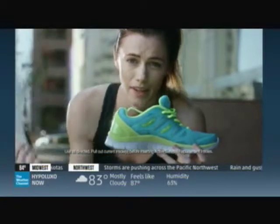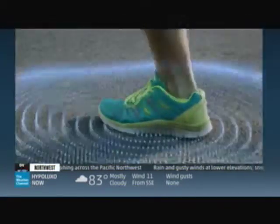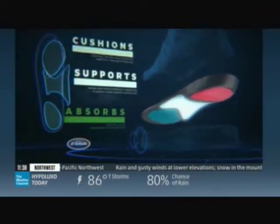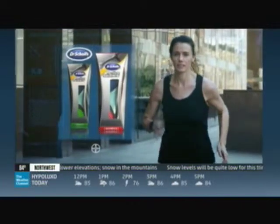I take these out to put in Dr. Scholl's Active Series insoles. They help reduce wear and tear on my legs because they have triple zone protection and reduce shock by 40%. So I feel like I'm ready to take on anything.